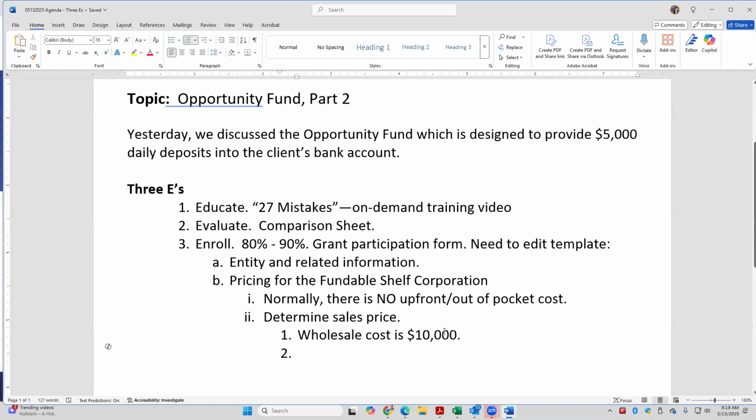So the wholesale cost is $10,000. You can leave that as it is. You can move it up. You can change it. And then again, going back to this, you can charge upfront some, all, or not. By design, we'd frankly rather you not charge anything up front. I think we can help more people, but that is up to you.